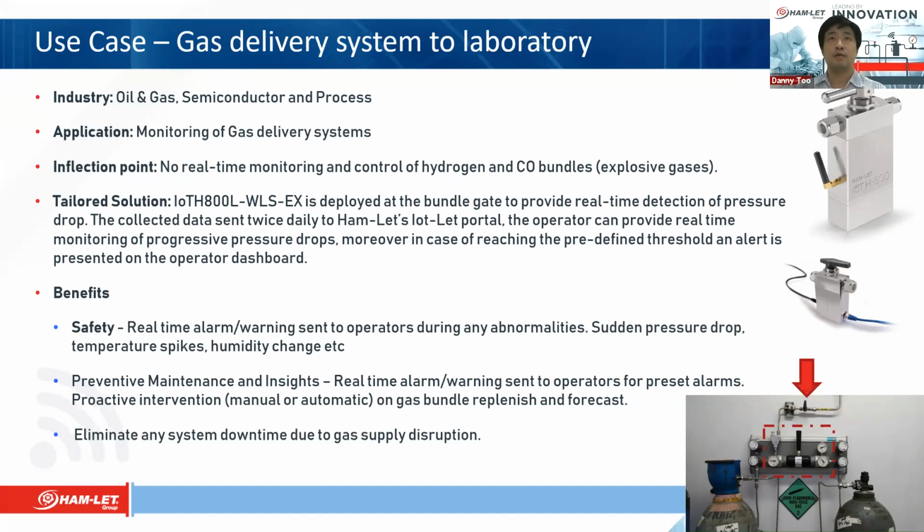so that we can use the product to provide real-time detection of pressure drop. Twice a day, the collected pressure data will be sent to the Hamlet's IoT alert portal. And from there, the operator will be able to look at real-time data and do real-time monitoring of the progressive pressure drop as the bundles are used.